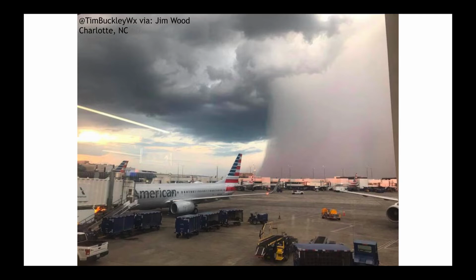I want to begin first with a picture that was taken by Jim Wood and posted to Twitter by Tim Buckley. A fantastic view here of what we call a microburst.